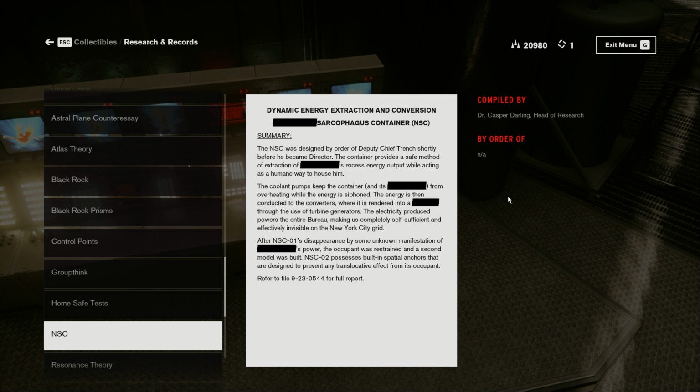After NSCO-1's disappearance by some unknown manifestation of the bad stuff, the occupant was restrained and a second model was built. NSCO-2 possesses built-in spatial anchors that are designed to prevent any translocative effect from its occupant.